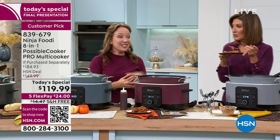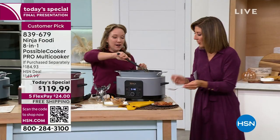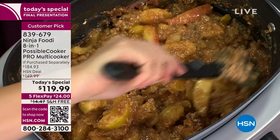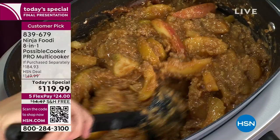For dessert, we've got our apples here, so we did some slow-cooked apples, an apple crumble, if you will. If it's apple season and you have a lot of apples, this is a perfect way to use them. You could make apple butter, you could make desserts, you could even bake a cake. It's a stock pot. You could make your jams, you could make your jellies. You could absolutely make candy. It's your cast iron skillet, your steamer, your Dutch oven, your bread maker, your saucepan, your slow cooker.